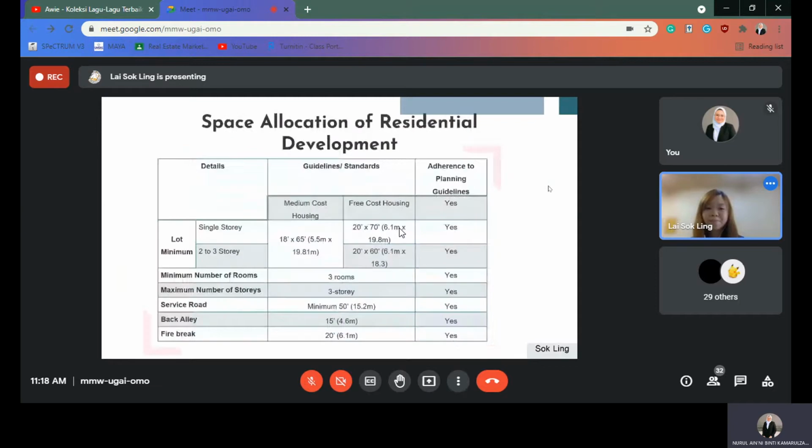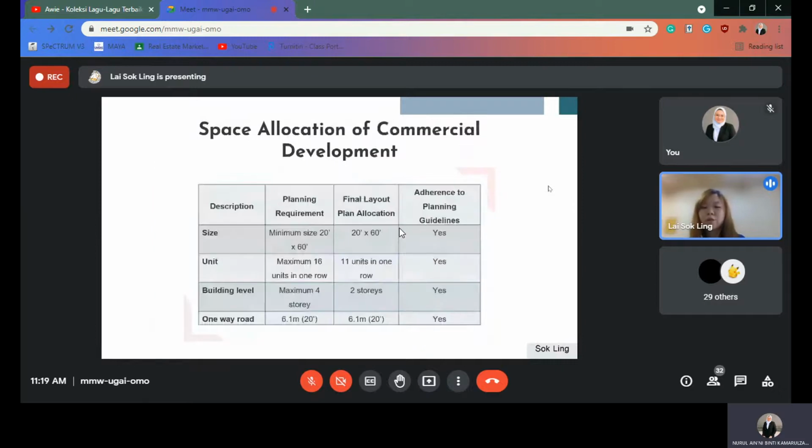Okay. Then the space allocation for residential fulfills the requirement of the planning guidelines. Well, the space allocation of commercial development also fulfilled the requirement of the planning guidelines. Okay. Next, I will continue with the feasibility study.